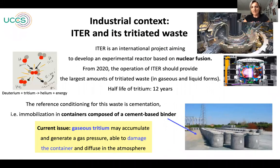So the industrial context is the ITER facility. It's an international project aiming to develop a nuclear reactor based on fusion to provide more energy than current nuclear reactors. When this ITER facility starts to operate, from 2020 normally, it will generate the largest amounts of tritiated waste in gaseous and liquid forms. Although the half-life of tritium is relatively short, it has to be handled.